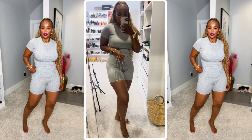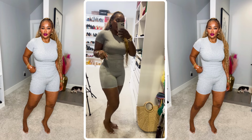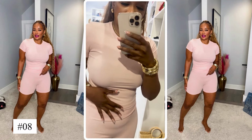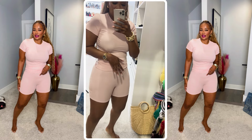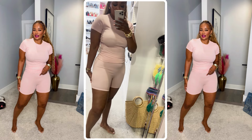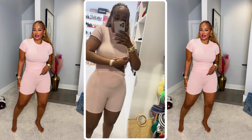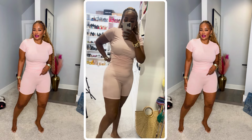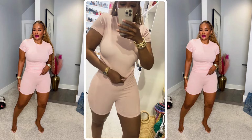This is cute, honey. I love me a little biker set, okay? But let's get into the other colors. All right, here it goes, and it's a soft pink. Oh, this is nice. This is a nice set. I love it. It's the shorts with the high-waisted band that you can fold down. I want a size medium in it. I love this for us, honey. For the girls. Love it.